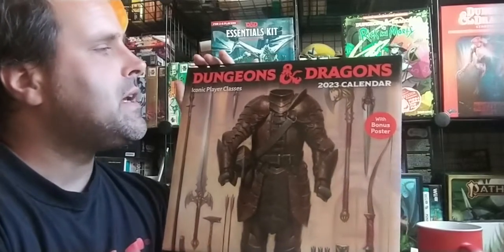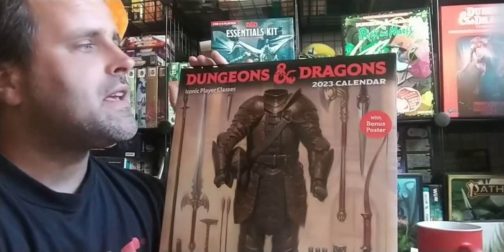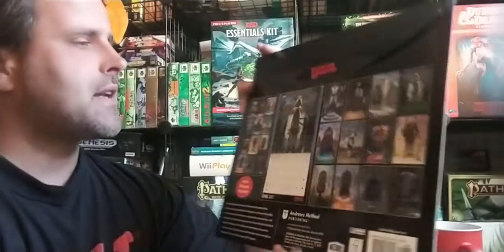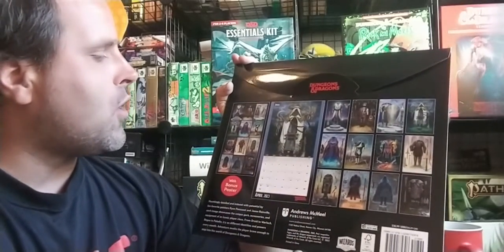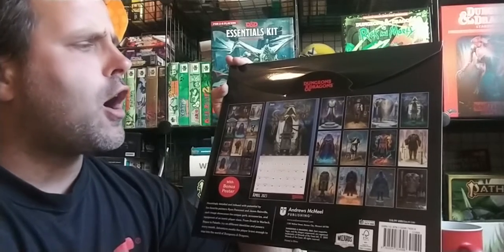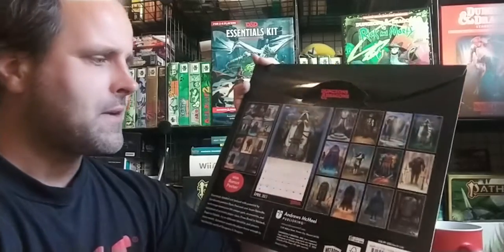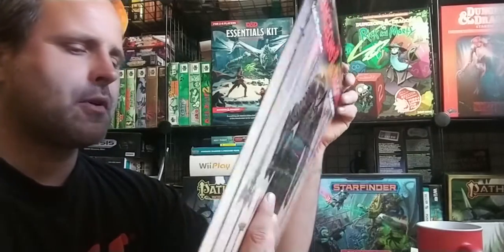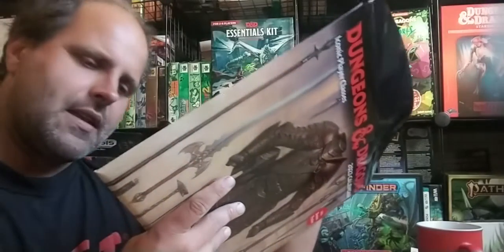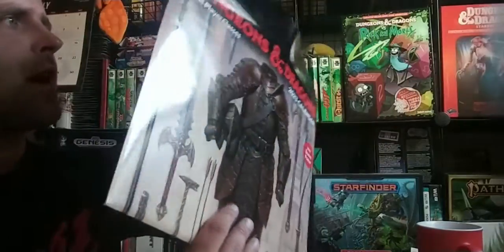This time it's just me showing off the Dungeons & Dragons 2023 calendar with bonus poster. This calendar is basically based around all the classes, but specifically common armor or clothing sets for Dungeons & Dragons characters. You know, sort of the stereotypical. Andrews McMeel Publishing produces this, and they use printed with soy ink. Officially a Wizards of the Coast product.